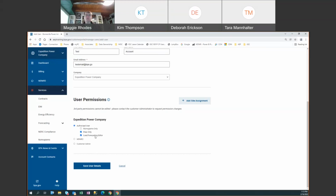And then finally, load forecasting editor. Everybody has the ability to view the load forecasts, but this load forecasting editor capability is giving the user the ability to upload additional load forecasting information. And when they hit submit, then that information will go to our load forecasting group. They get an email notifying them that you have uploaded some information for them to go in and retrieve, review, and process.